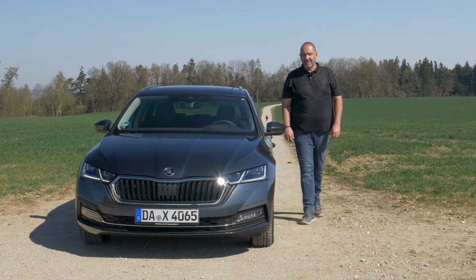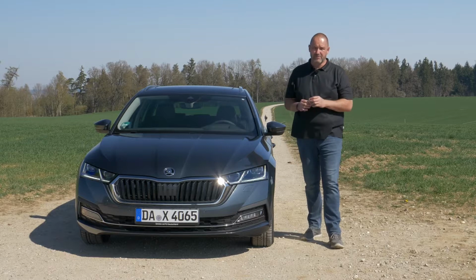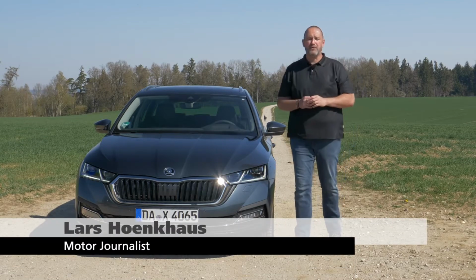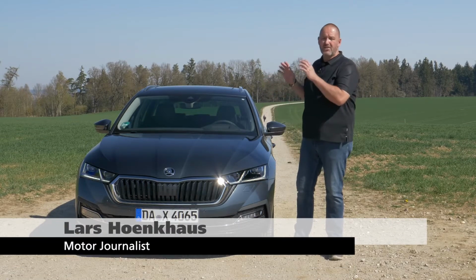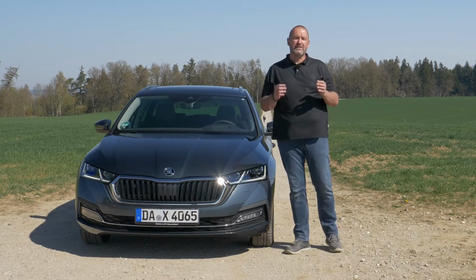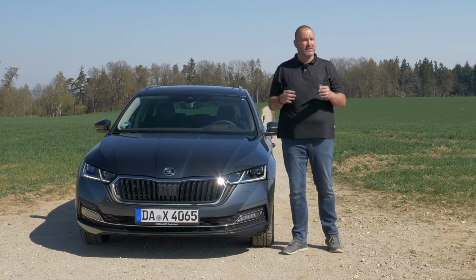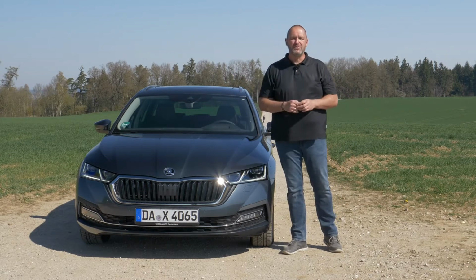The first Octavia was launched already in 1959, and since then a lot has happened. So now Skoda presents the fourth generation of the car. And this is the car we're driving today. I will have a closer look at the new engines, the new driver assistance and safety systems. Maybe I do find some more simply clever solutions, and of course we have a closer look at the new interior as well.